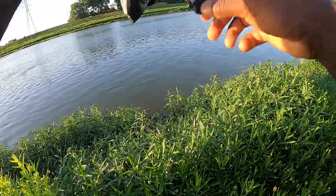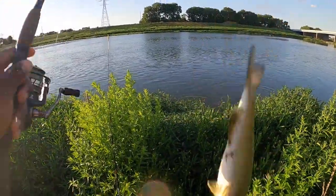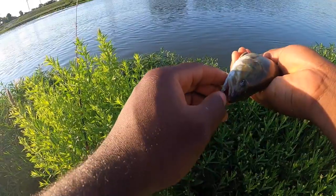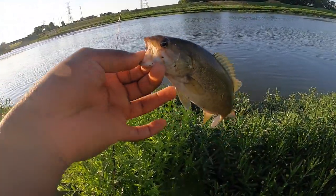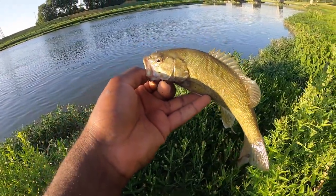Fish on, fish on, fish on. Nice smallie, nice smallie. Let's go. Oh no, no, no. Come here, come here, come here. Nice smallmouth, guys. Second fish of the day. Let's go, dude.